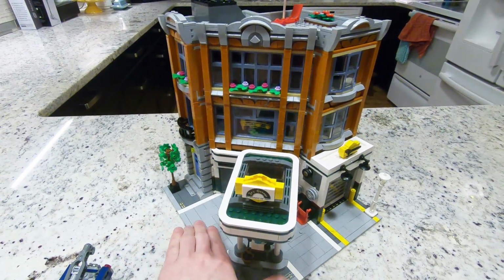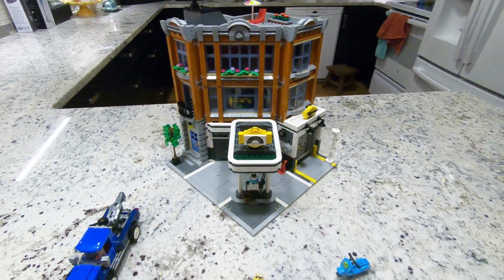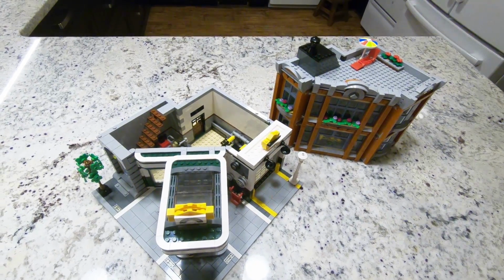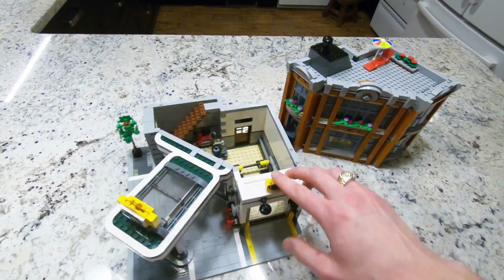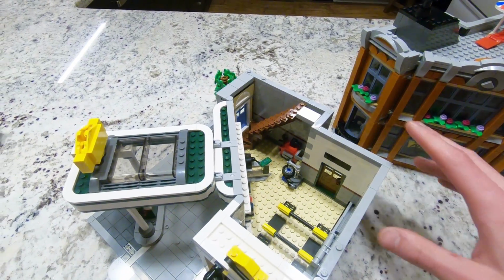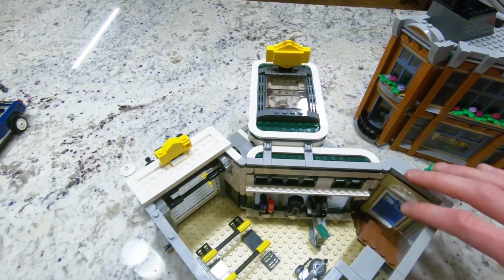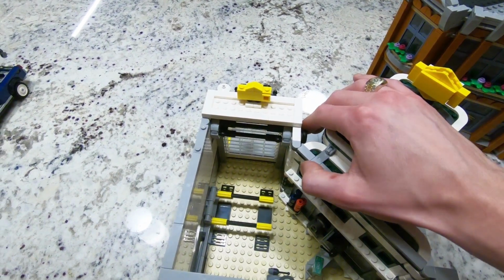Let's go ahead and open up this building and have a look at some of the interior details. Like most modular buildings, the floors come apart quite easily. You can see I've taken the top two floors off here to reveal the bottom floor, which is Joe's Car Garage. Lots of unique details inside, such as tool racks, a cashier, a couple different things in the front window. But this is where the true magic is.